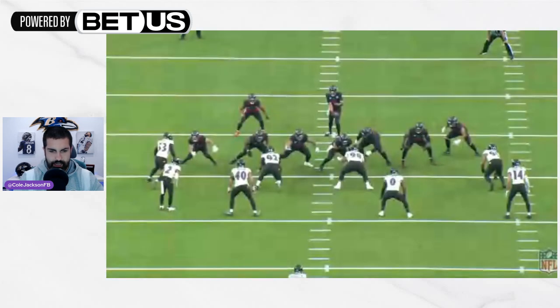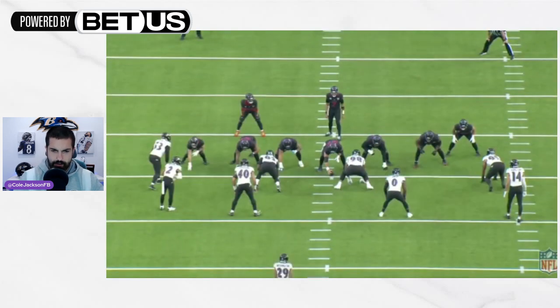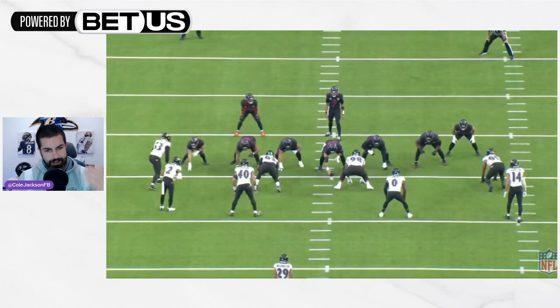We'll start here in the run game. And on a couple of these plays, like this one right here, Roquan Smith's going to step up. And this play is one of those plays that reminds me of that Ray Lewis quote when they drafted Haloti Ngata. He basically said publicly, go get me a defensive tackle who can keep me clean. And this is the type of thing he's talking about.